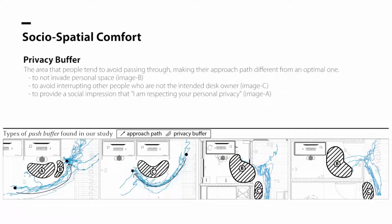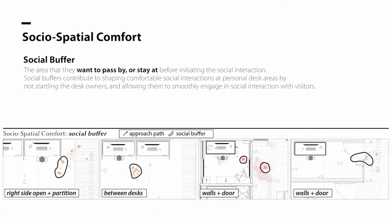Privacy buffer is the area that people tend to avoid passing through, making their approach path different from an optimal one. Also, collected approach paths do not only illustrate the area that occupants wanted to avoid, but also the area that they want to pass by or stay at before initiating the social interaction. We call these zones as a social buffer zone.